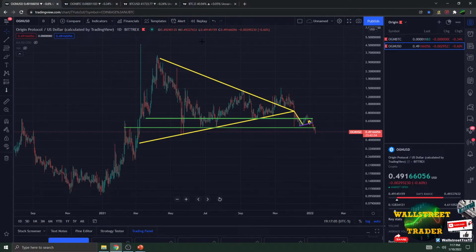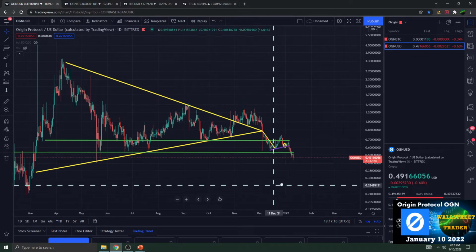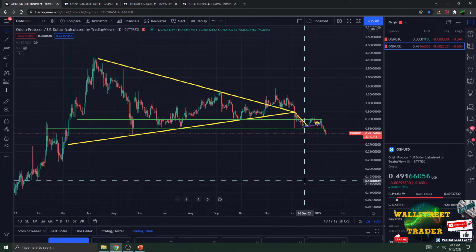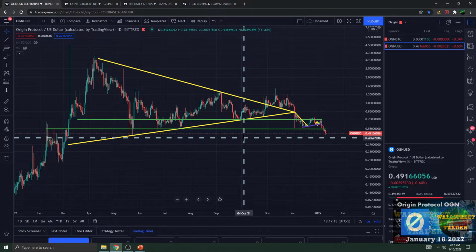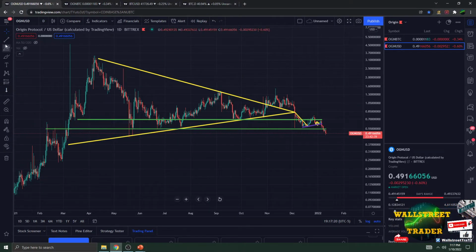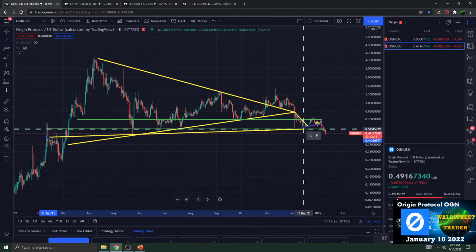We're here to talk about Origin Protocol. All right, so you can be one of two people. You can say, oh my God, I can't believe how low this has gone. Or you can say, let it come lower so that I can buy more. Now, it looks to be that we do have a lower line of support. I mean, starting to evolve out of this.